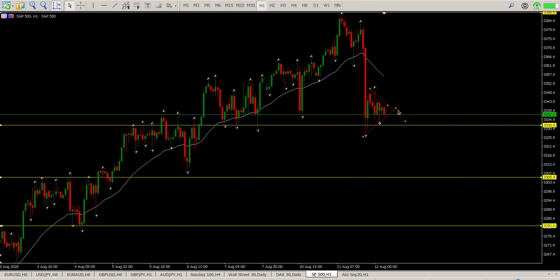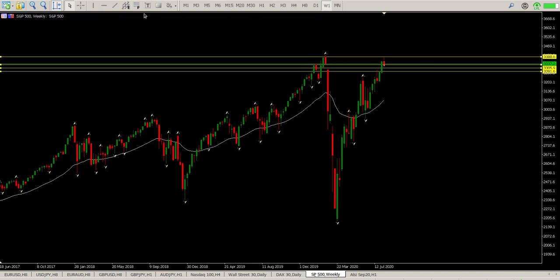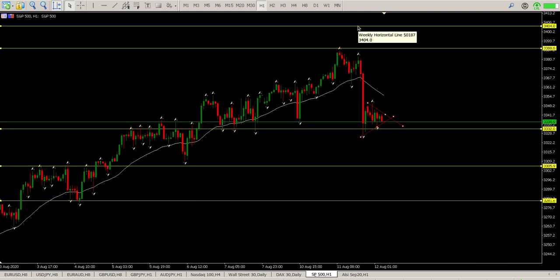For me, just watch what's happening here. Probably if we start getting some bullish price action here, I'll start loading up on some longs for another attempt at the all-time high. The all-time high is just a little bit above that, right over there. The all-time high is pretty much around here at 3,400. So that's kind of what I'm looking at the moment, just patiently watching this and seeing what transpires.